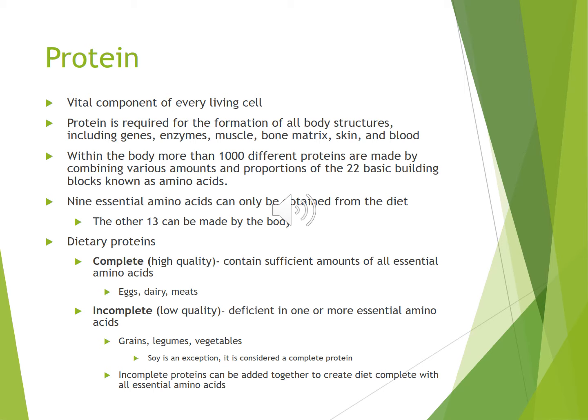So when we think about dietary proteins, we have complete and incomplete. Complete are high quality proteins. They contain sufficient amounts of all the essential amino acids, and these types of foods include eggs, dairy, and meats. Then we have what's called an incomplete or lower quality dietary protein. The reason that it's incomplete is it's deficient in one or more essential amino acids. When we think about foods in this category, they would be your grains, your legumes, your vegetables.